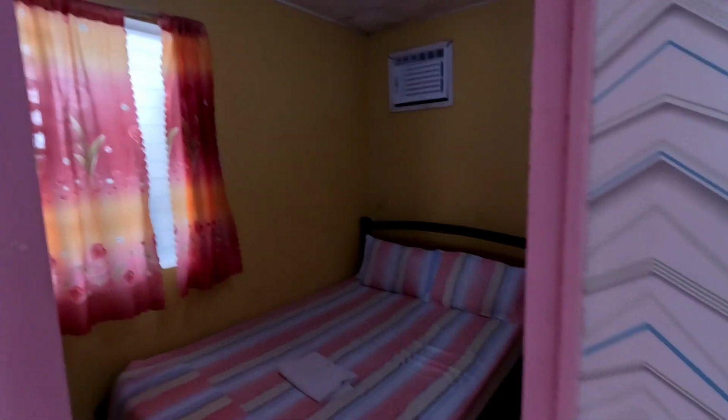So that's a spare room there. Both of these rooms. So how many bedrooms does it have? Three bedrooms in total. Okay, that's pretty cool, guys. I wish I could have a three-bedroom house.